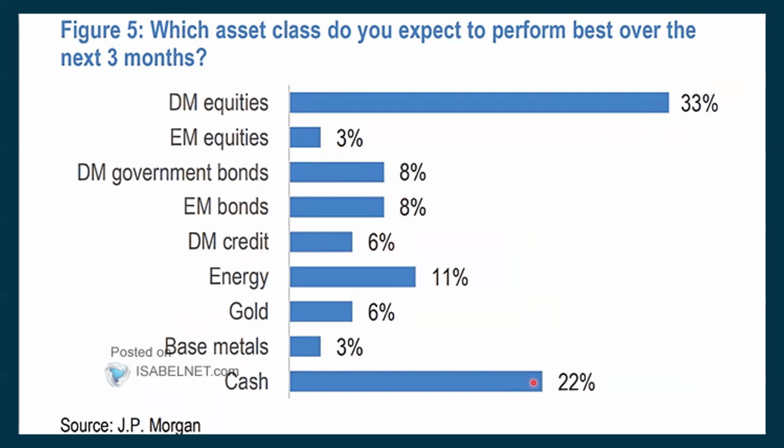A lot of people are still in cash. So a lot of folks are either in money markets, or if they are into the stock market, they're in the more developed countries, specifically the US and Western Europe.